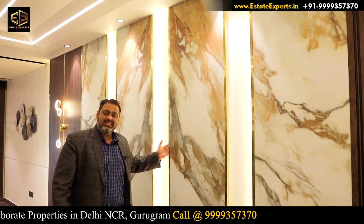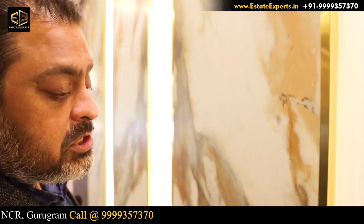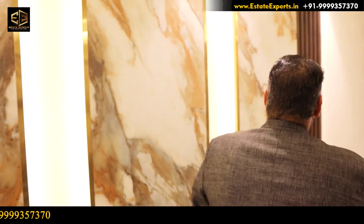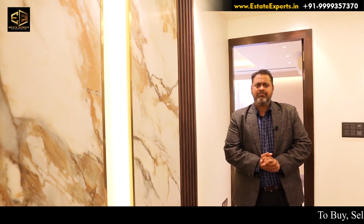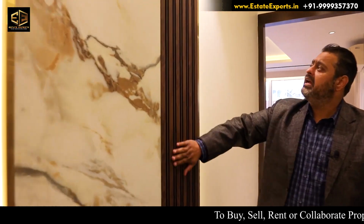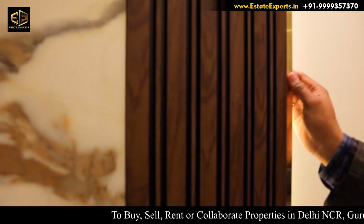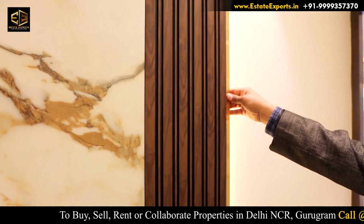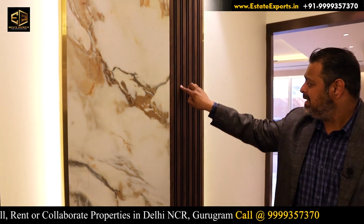And at the back side you also get LED recessed strip lights, which are glowing and giving illumination at this time of the day. This is, I guess, not less than 3:30 in the afternoon. This is the stuff which is called charcoal, this whole thing. And on the side again, this is an aluminium cum metal design. This whole thing has lacquered work given, and in the middle a black color design.